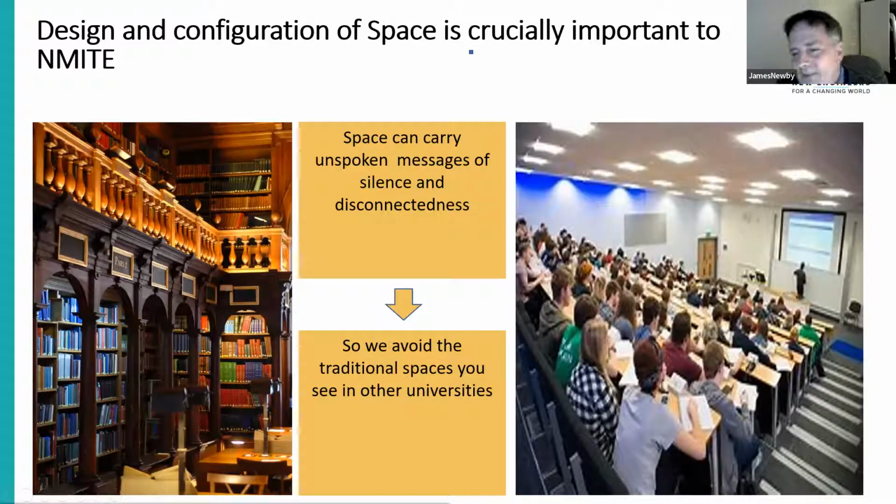And on the right, we have those big traditional lecture theatres. And again, that's sending out really important messages about how you learn, that you learn individually, that if you collaborate with the person on your left or right, that might even be considered cheating. It's really not the same kind of learning that we aim to do at NMITE.